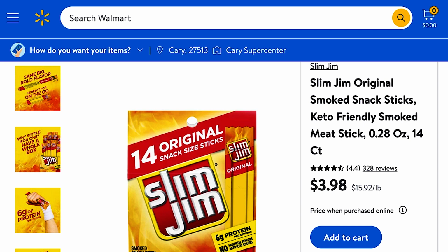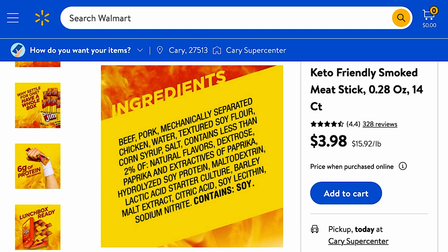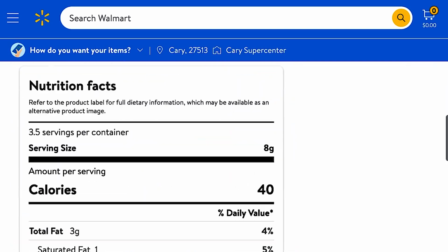Slim Jims. Okay, when you break these down, what you're looking for, I'll always teach you, you can't look at the front of the packages because this is enticing. 6 grams of protein in this Slim Jim. No artificial flavors, no artificial colors added to it. So just, your local grocery store, convenience store, you're going to pick it up. Always want to go to the back of the label and check out the ingredients. So I took a snapshot of the ingredients that were down below here.